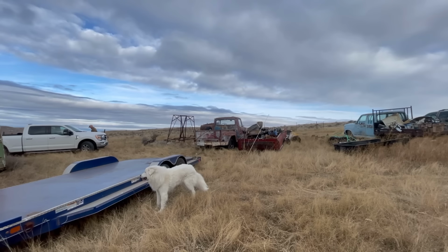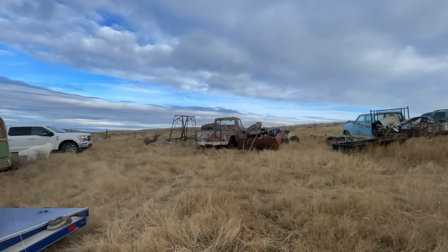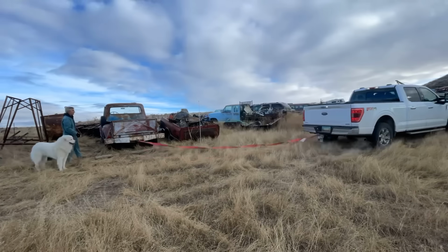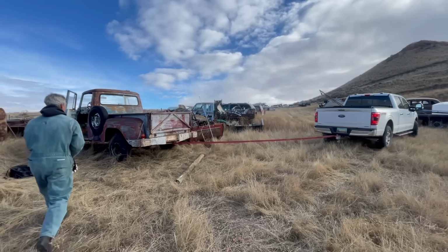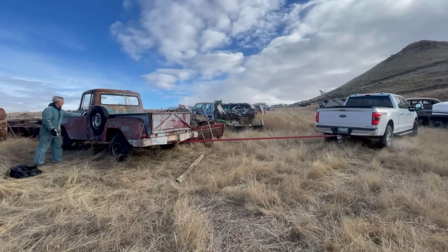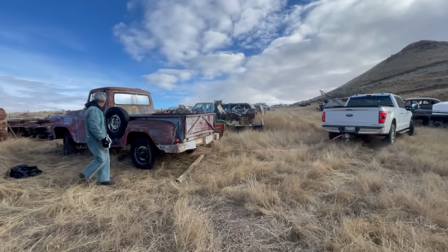Look at that big boy. This guy came out ready to rock and roll. All right, yep. Got the chains off. Wheels are turning. Things are happening. It rolls, that's a good thing.